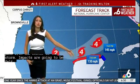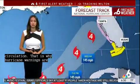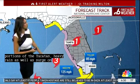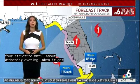That is why hurricane warnings are in effect in red there for the northern portion of the Yucatan. Heavy rain as well as surge on that northern side is still possible. It will continue to hold its Cat 4 structure until about Wednesday evening when it gets wrapped up into a cold front. So as it approaches Florida, it will weaken, but it is still likely to be a major hurricane.